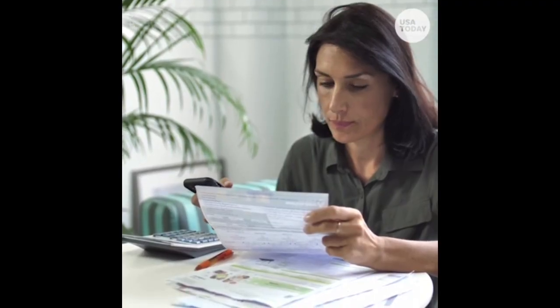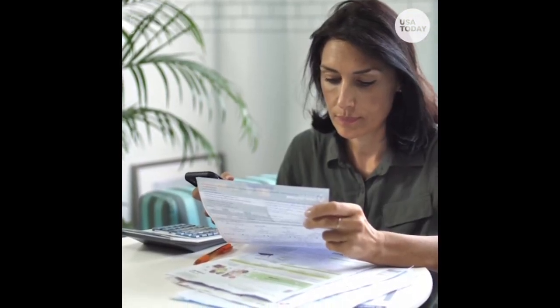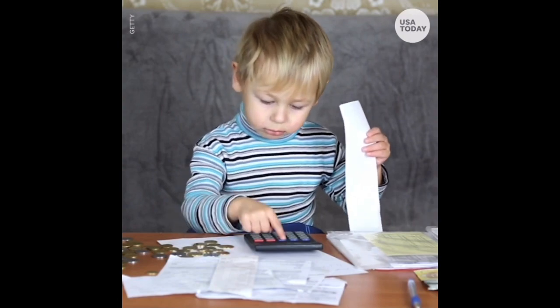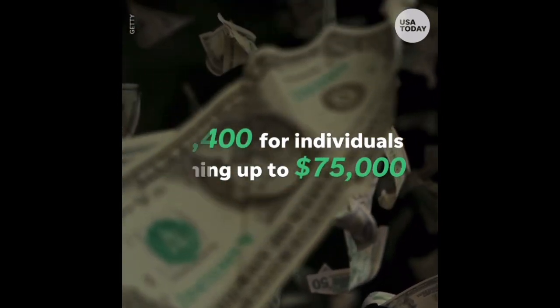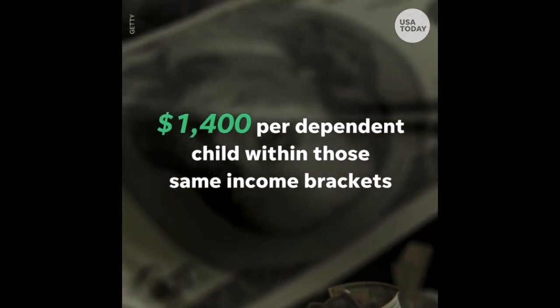You may be eligible for another round of stimulus checks. If your income dropped this past year and you made significantly less than what was reported on your 2019 income tax return, you may be eligible for another round of stimulus checks after you file your 2020 taxes. More than 1 million plus-up payments were authorized under President Biden's American Rescue Plan for taxpayers or households who either did not qualify for a third stimulus check based on their 2019 income or got less than they were due. You may also be eligible for additional payments if you added a dependent this past year. Like this most recent round of stimulus payments, those plus-up payments are up to $1,400 for individuals earning up to $75,000 and $2,800 for married couples filing jointly who earn up to $150,000, plus an additional $1,400 per dependent child within those same income brackets.